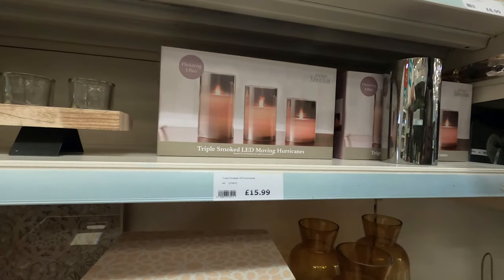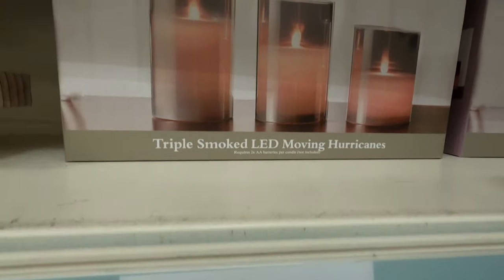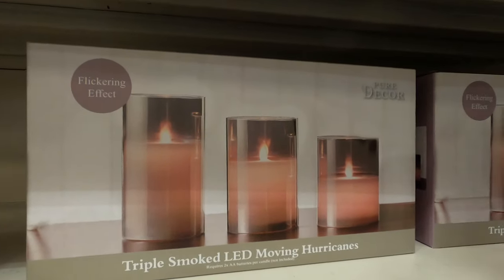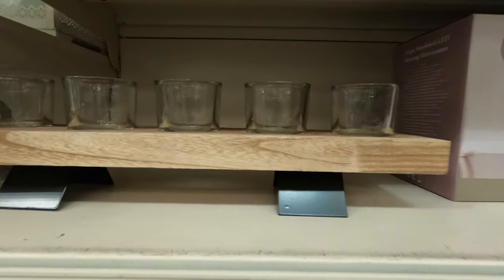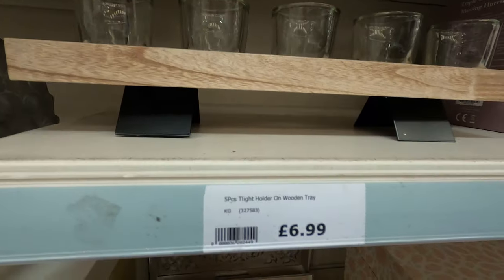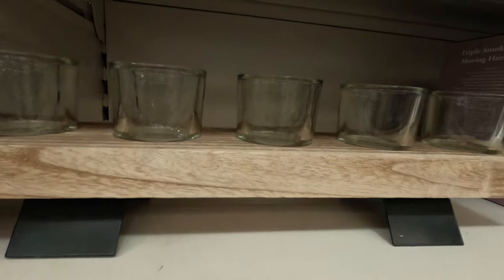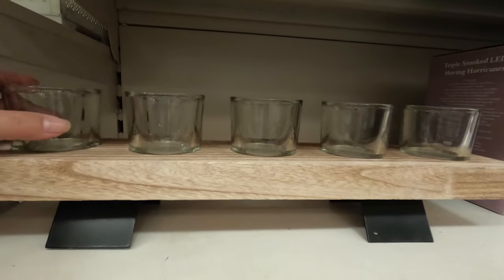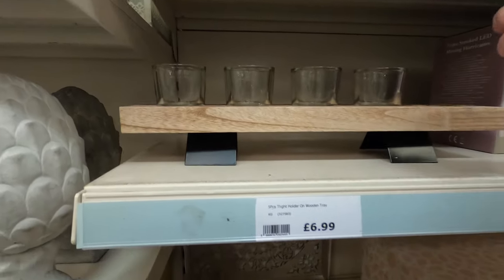This triple smoked LED moving hurricanes looks really good, and because it has its flickering effect, it looks really quite real. Really quite real. $6.99 for this 5-piece tea light holder on wooden tray. This one looks really amazing. The wooden tray is actually on legs as well.